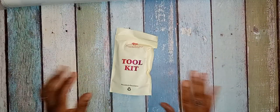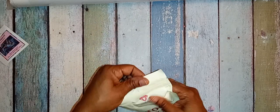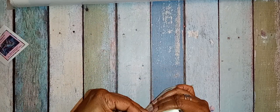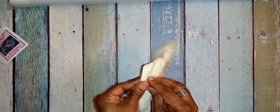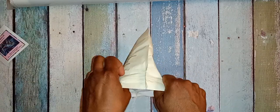All right, first, let's get into this toolkit. Now, this toolkit is my first new toolkit. Let me straighten that out a little bit. There we go. I've never gotten a new toolkit in the last couple that I've gotten. So I'm excited because this is my first new one. And I'm excited to see which washi tape and cover minder I'm going to get.